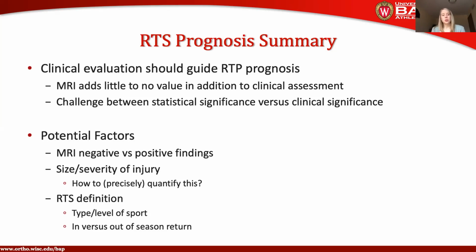I really think there's a challenge between statistical significance, what we find in the research and literature, versus clinical significance. For example, in one of the studies, the muscle grading did significantly contribute to prognosis following hamstring strain injury, but when you look at the spread of the data, a grade 2 injury resulted in 0 to 50 days to return to sport. I can't tell my athletes that I'm 95% confident that their return to sport time will be between 0 and 50 days. That hits home that statistical significance versus clinical significance really varies.